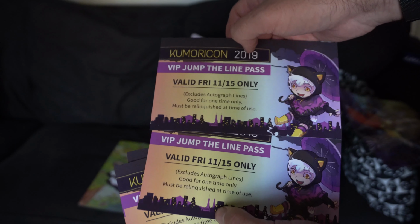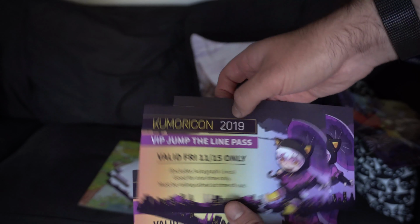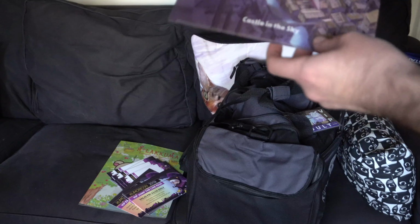Yeah, I'll have to blur that out. Do I have two Fridays? That's odd. I have two Friday passes. I'm not supposed to have two. Okay, well, I have two. I'm not going to use both because I almost never use those to begin with.